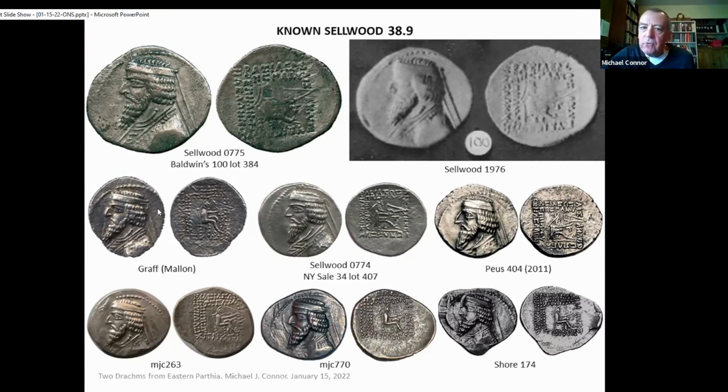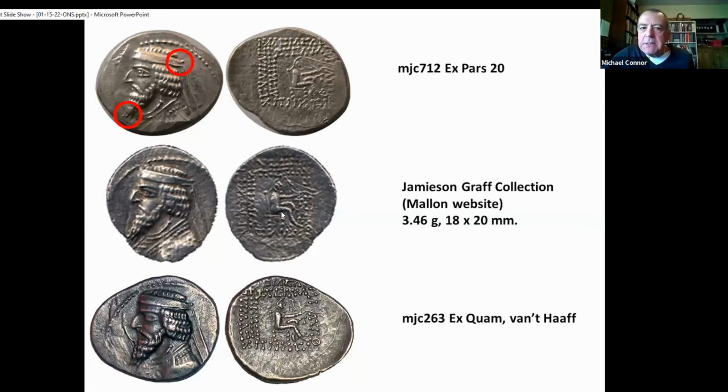It was assigned to the Jameson Graph Collection, and interestingly enough, as we look on the next page, it has the same obverse die, but the reverse die is not the same. It's a very similar style. It's got the nice split archer, but the legend is very different. So somebody was busy crafting these things and producing this chain of dies. It wasn't just a one-off job. Okay, so if we go back, this is going to be my final slide, Pankaj.